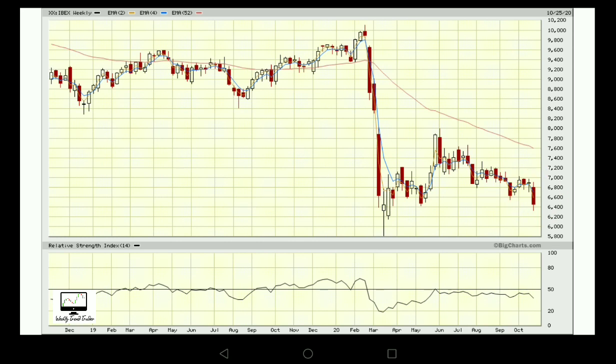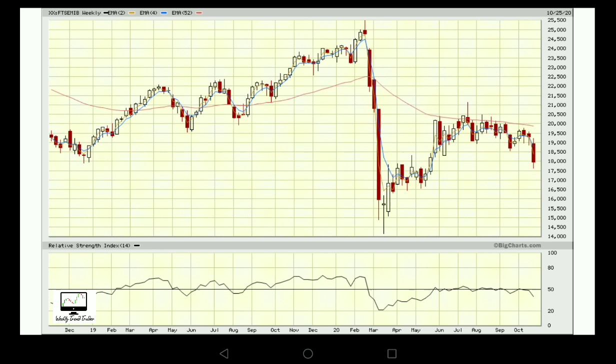Again, look at the RSI. The RSI for the entire 2020 period since that double top that we had in January has just been a bearish bias. It's below that 50 level. There's nothing there for us unless you are shorting this particular market. That's the IBEX. Let's look at one more in Europe.